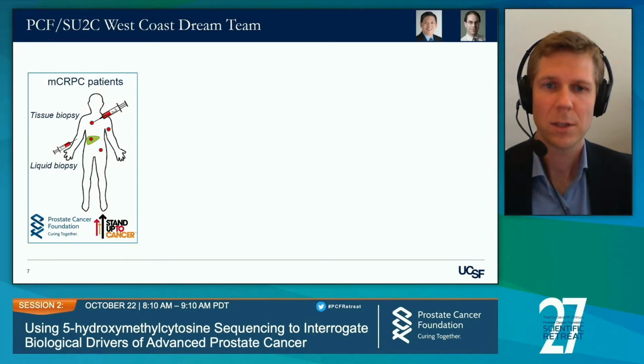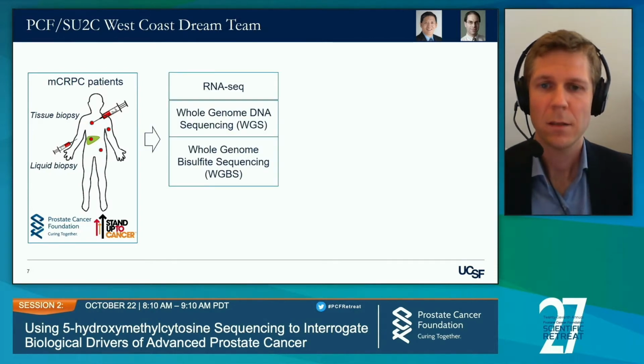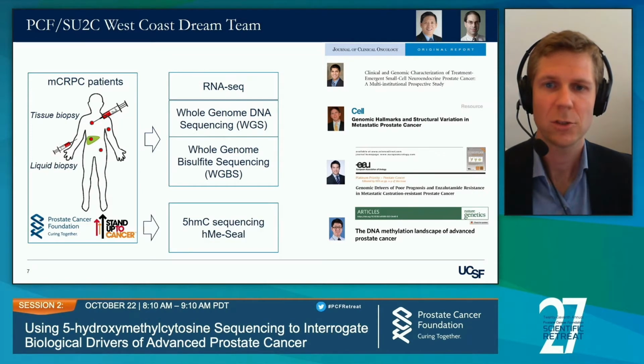And these tissue samples have already been characterized with whole genome sequencing, RNA sequencing, and most recently, whole genome bisulfite sequencing. And this has led to a number of publications on this cohort. So this is a fantastic resource in which we can integrate 5-HMC data as an additional layer of information. And to profile 5-HMC, we have used an optimized pull-down of 5-HMC marked DNA fragments coupled with next-generation sequencing. And this technique identifies regions of increased 5-HMC marking and 5-HMC levels. And this has been done in collaboration with Blue Star Genomics.